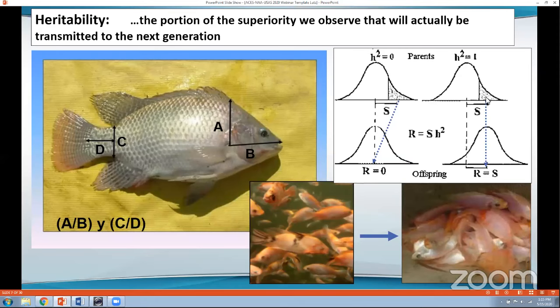Now over here in this example, we've got these selected animals, we let them spawn, and oh my gosh, their offspring has the same mean as those selected animals did. That would be a heritability of 1. This never happens because there are too many other factors that contribute to this superiority. Now this heritability of 0, that does happen. That has been reported a lot of times for different traits, for different species. So that's your range of heritabilities, anywhere from 0 to 1. It's pretty straightforward.